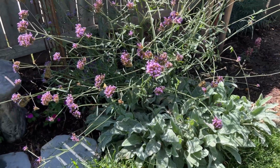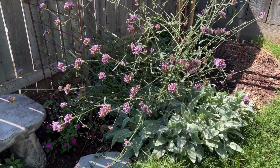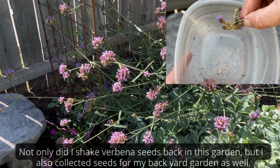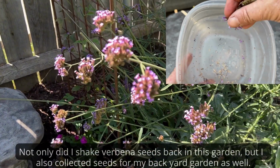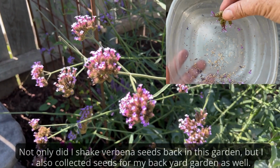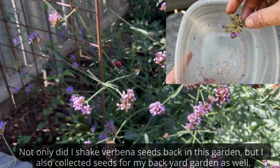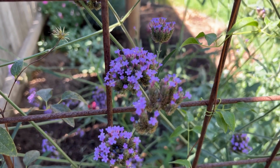And my verbena. Thank you to all my YouTube friends. I had no idea what this was called. Verbena. And it's going to seed. I just keep getting the little flower heads and I shake them back in the garden. And I know I'm going to have more next year. This is a pollinator magnet. I can't just cut this back yet because there are so many bees and butterflies on this. So pretty.